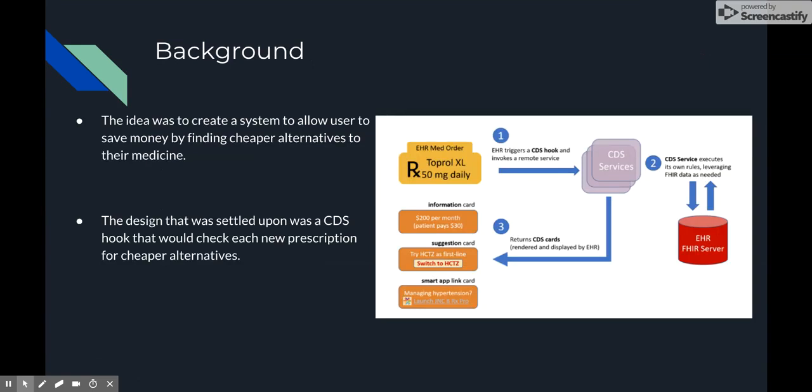The goal of our project is to allow a clinician to get immediate pricing information when prescribing a medication through an EHR. This is achieved by leveraging CDS hooks. These hooks provide contextual information about the action taking place within the EHR. In our case, this is the medication prescribe hook.